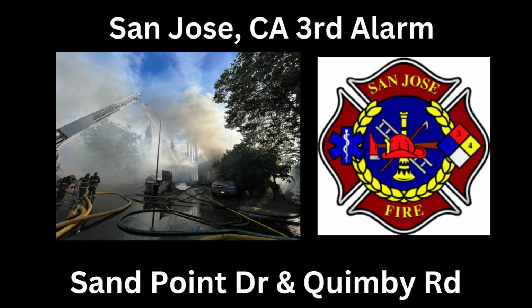Battalion 2 copies. Break. Command 21, Battalion 2 is going to assume IC. Command post is going to be out in front of 2675 Sandpoint. Battalion 2 assuming Sandpoint IC. Command post in front of 2675 Sandpoint. Engine 24 IC. Charge the hydrant! Engine 24 IC on command. Charging hydrant. Battalion 13 on scene.